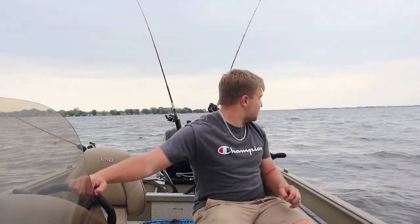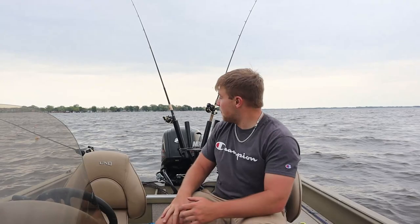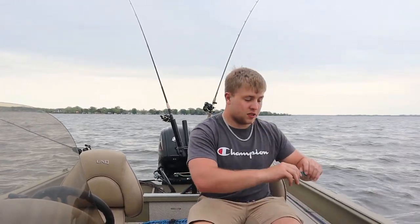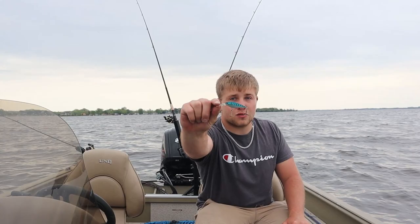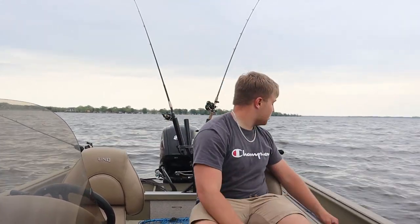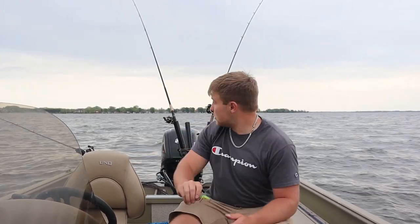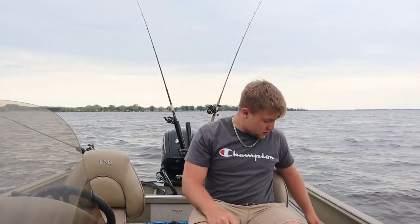Okay, so before I was so rudely interrupted, what I'm doing is I'm trolling. I'm doing about 2 miles per hour to 1.8 miles per hour. And what I'm running is these number 5 flicker shads. It's one of my favorite baits to use. And then I'm also running some of these Salmo Hornets in the number 4. So I'm trolling them, like I said, at 2 miles per hour.